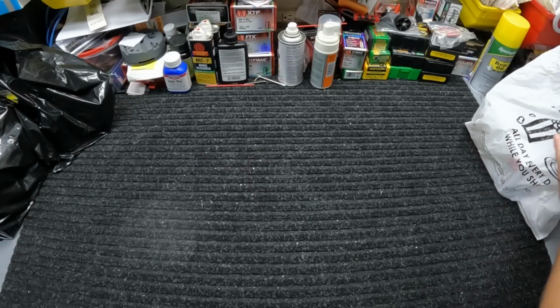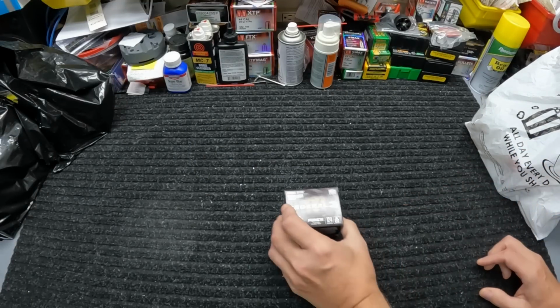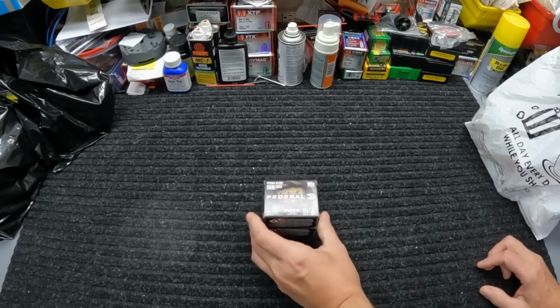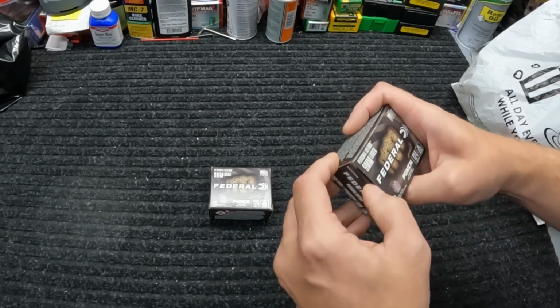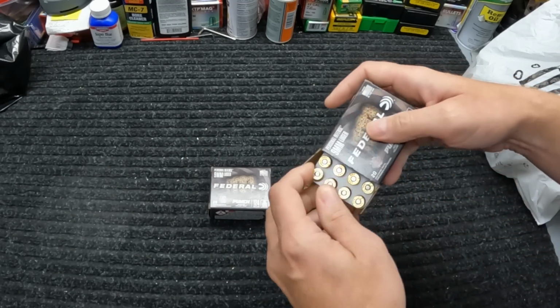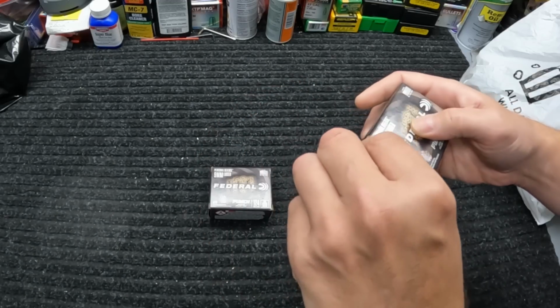But let's jump on into it. Let me show you what we got at the Rural King. So the first thing I picked up in there was one of their weekly barn burner deals, and it's the Federal Punch in 9mm, 124 grain, just regular good old Punch, jacketed hollow point. Y'all have seen me use this stuff and test it before.